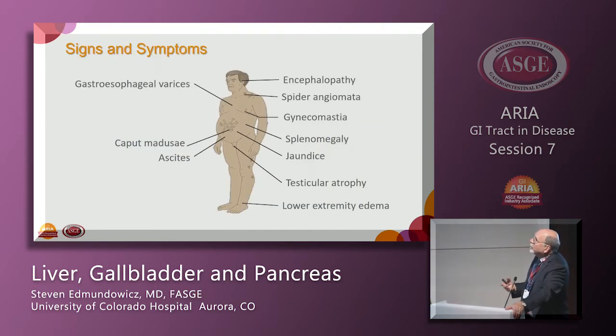So what happens when you end up with cirrhosis and scarring of the liver? Remember I explained in the initial lecture that I gave to you that the liver is a biochemical factory. It's essential for producing and modifying certain hormones and structures, but it also is a filter.